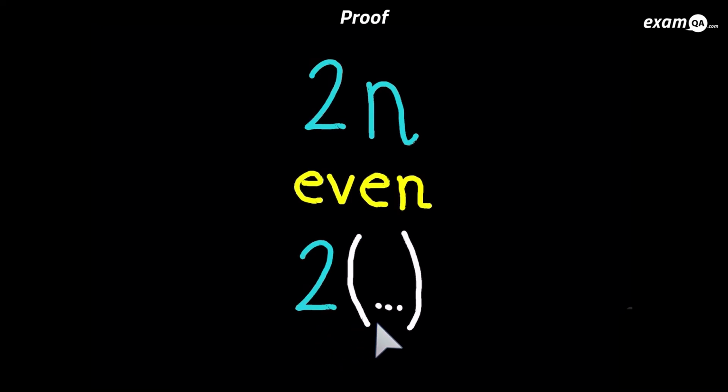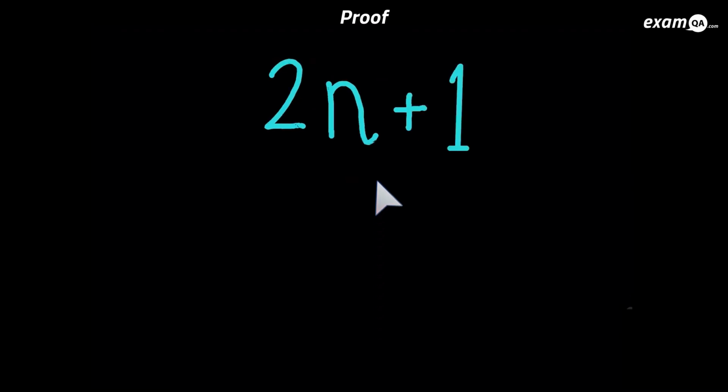So it can be 2 times, and you can have a whole expression in the brackets. If you've done that, and you've put it in that format, you have proven that it's even. So whenever you want to prove that something's even, just try to factorize out 2. So here we've got 2n plus 1.